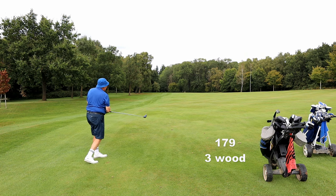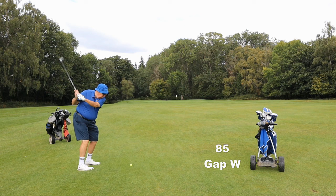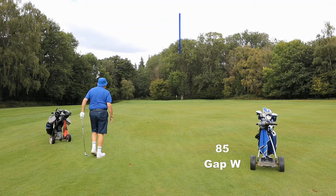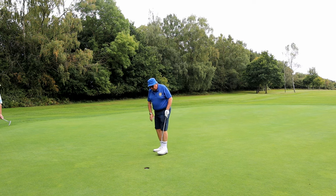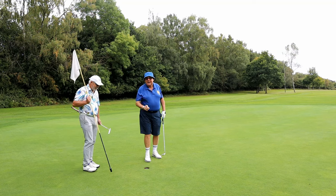Oh, come on. But it just shows that when you've got a hole like this and you are a 190-yard driver, then you're in bother. Lovely shot. Oh, superb. Life would have been much easier playing forward, but... Bloody good putt. And when they asked me, it was a 5 on the card.